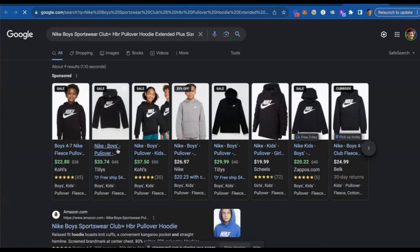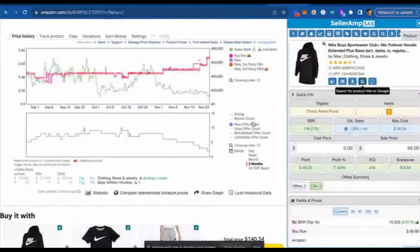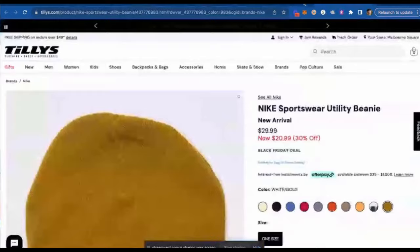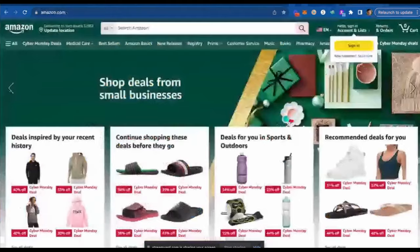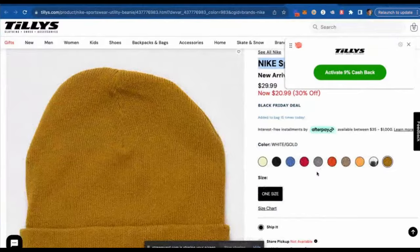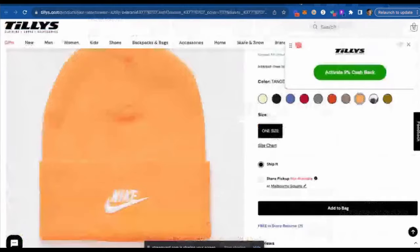37, 20. See, boys. Damn, this is expensive, man. How are these not good anymore? See little kids. Oh, here we go. Oh, it's the gray one though. Aha, medium. Damn, that would have been good. They're just out of stock though. Let's see if it would work though. Nike sportswear beanie. Ooh, okay, here we go. What are we paying here? These are 29, 20. See, they got that tan color though. Banana. Nope.